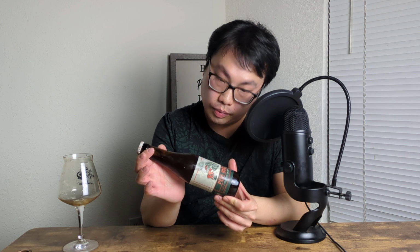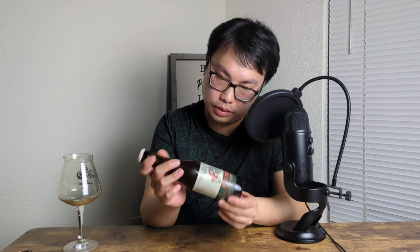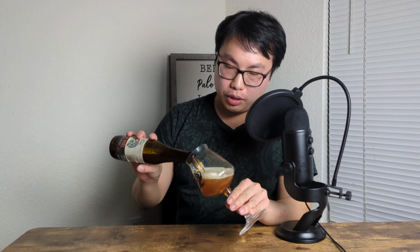I don't have any dates or anything, but ideally it should last. So, De Ranke, they're out of Dottignies, Belgium. So yeah, this is a Christmas beer. A little bit of licorice, I believe, in there. 7% amber beer.